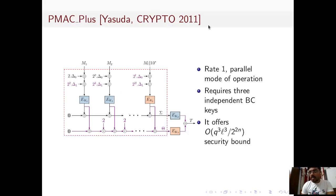Similarly, in Crypto 2011, Yasuda also proposed another construction, which is proven to be a beyond birthday bound secure PRF, known as PMAC Plus. Unlike SumECBC, which is a rate-half construction, PMAC Plus is a rate-1 and parallel mode of operation, and it requires 3 independent block cipher keys and offered a q^3 l^3 by 2^(2n) security bound. Again, PMAC Plus is basically a combination of two modules, namely the double block hash function, denoted in this dotted region, followed by a sum function.